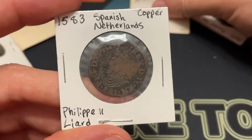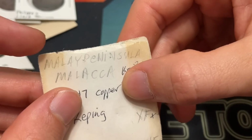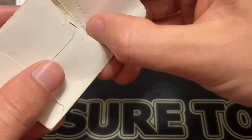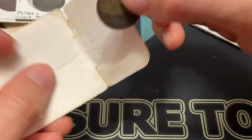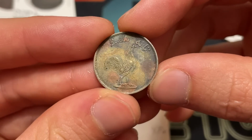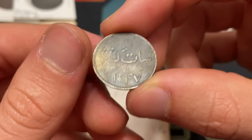I don't know if that refers to a colony of sorts or something like that. But after that, we have a Malay Peninsula, Malacca, 1247, I think AH, copper 1 kepping. So this is probably like 1700s or somewhere in there. And we got a rooster on there. And yeah, a different script.